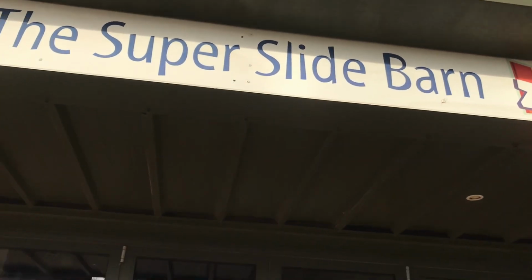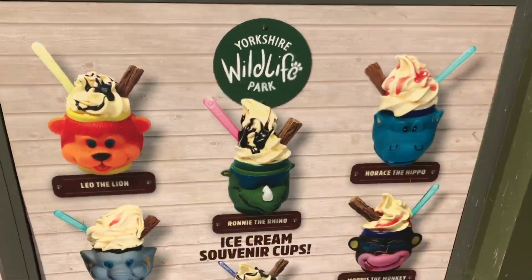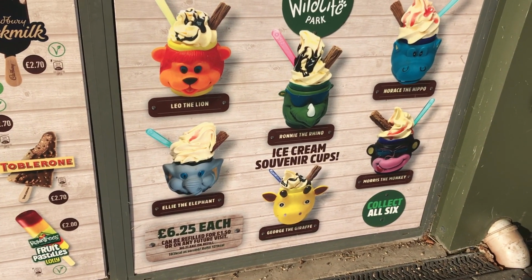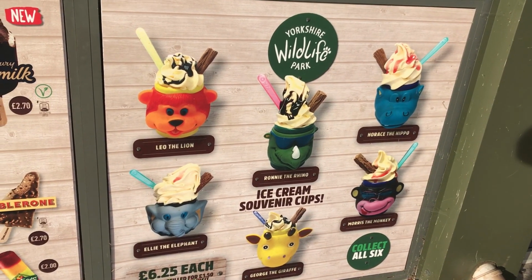Can you see the super slide from here? Yeah. Oh, that's well fun, that does. Yeah, it looks dangerous. But look at the ice cream cups you can get. I really want one of those, not gonna lie. They've got a giraffe merch. Isn't the giraffe meant to be called Jeffrey, like the Toys R Us one? I believe so.